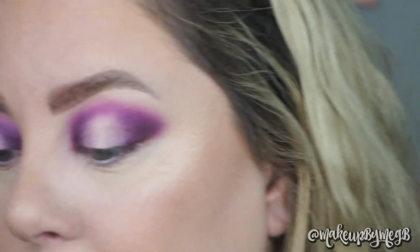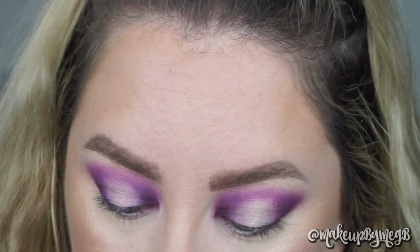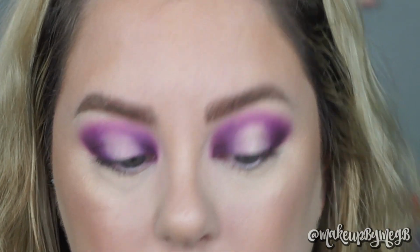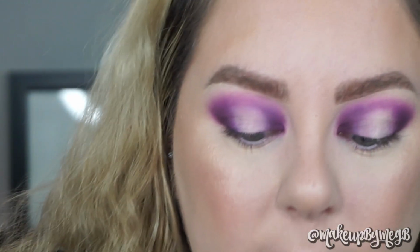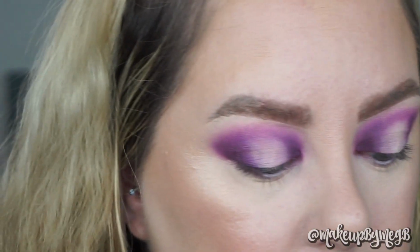All right, let me get my life together and look at these brushes and see what we can use for the rest of the look. Okay, perfect. So I'm going to take this brush right here. This is a number 9 brush. So it's pretty similar to what I was just using. It's just not as flat. I guess you could use it for cream product, but it's a little bit thicker. So I'm going to go ahead and use it for placing that lid shade.